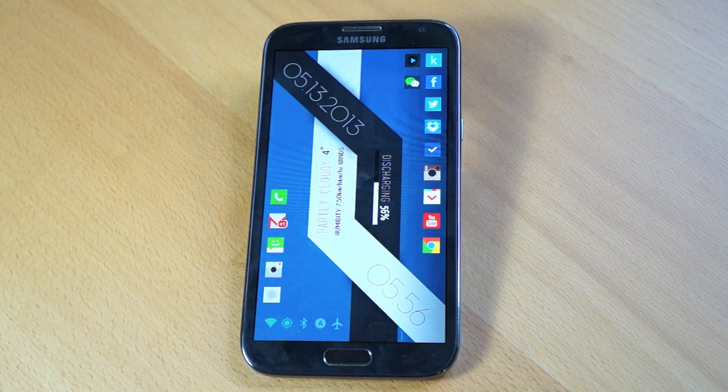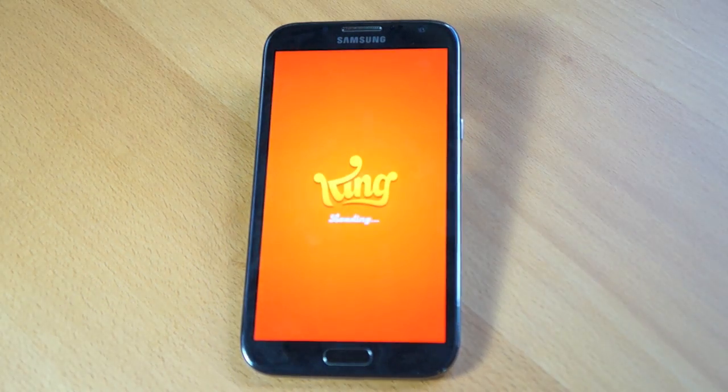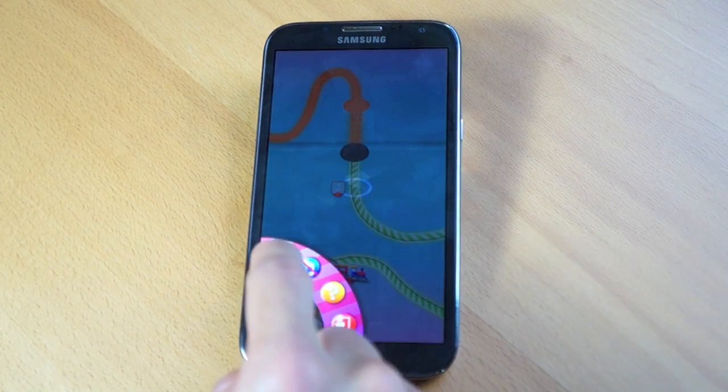And the last app that I've used is Candy Crush, which I've definitely spent a lot of time on. A lot of you know this game, and it's pretty similar to Bejeweled. It's just got its own funkiness, I guess, to it. We'll quickly turn off the volume so that's not in the way.